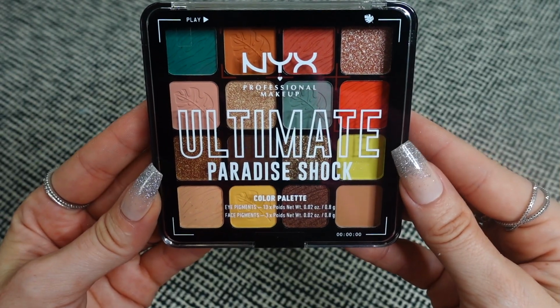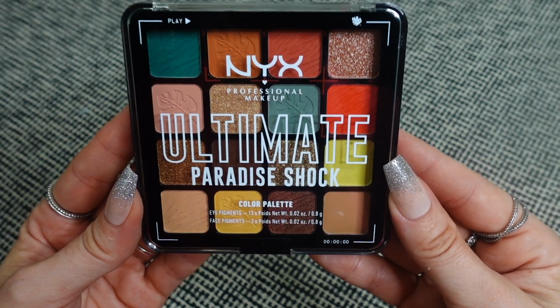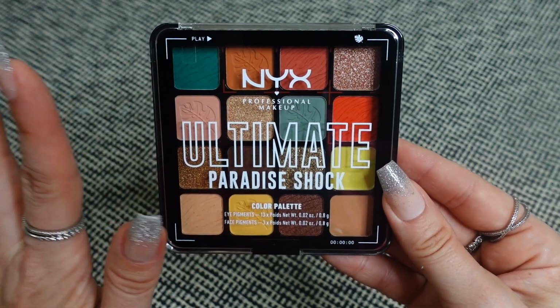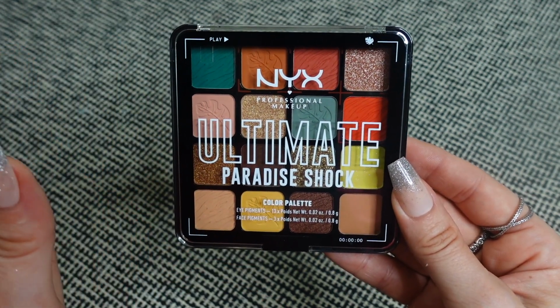I also picked up the Ultimate Paradise Shock eyeshadow palette from NYX. I decided to start from this color story. It appealed to me the most. It has a little bit of color, a little bit of neutrality in it, and I think it would be a good transitional palette from summer to fall.